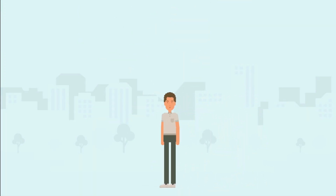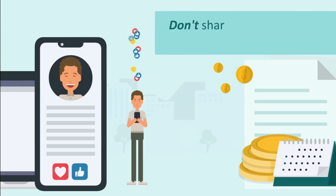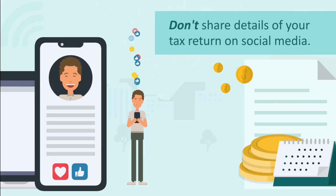Now that you know how to file your return, here are some additional tips to keep in mind. Visit dor.sc.gov/tax credits to learn about credits you may be able to claim that lower your tax liability. Don't share details about your return or refund on social media, where cybercriminals can use that info to steal your identity.